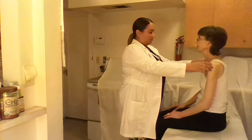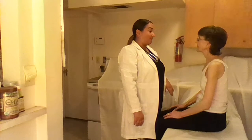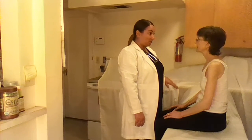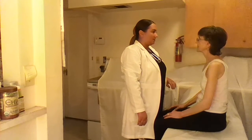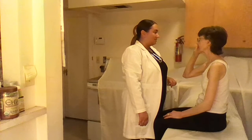So it sounds like you're breathing easily with no distress. I counted about 14 respirations per minute. Normal is 12 to 20, so that's great. In terms of chest movement, it looks like everything's symmetrical. Expansion, like I previously stated.